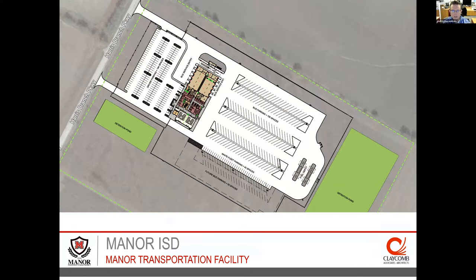Taking a closer look here, looking at the site plan, here's Harris Branch Parkway. The main entrance into the site will be off Harris Branch Parkway, and you have two drives. The first drive will take you to the driver parking and visitor parking that's in front of the transportation facility building. Then behind on the other side is the bus parking along with the white fleet parking. And back here on the back is the fuel depot, which will have unleaded and diesel fuel tanks for the buses.